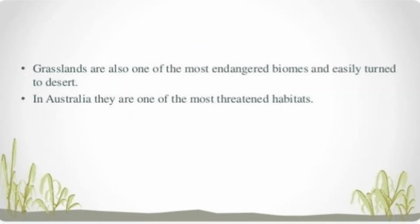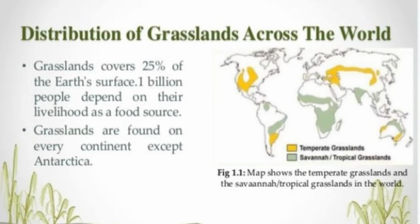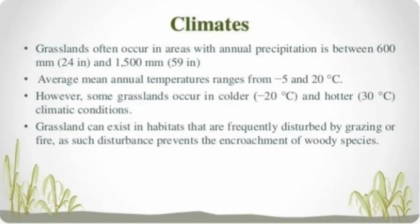Grasslands are also one of the most endangered biomes and easily turned to desert. In Australia, they are one of the most threatened habitats. Distribution of grassland across the world. Grassland covers 25% of the Earth's surface. One billion people depend on it for their livelihood as a food source. Grasslands are found on every continent except Antarctica.